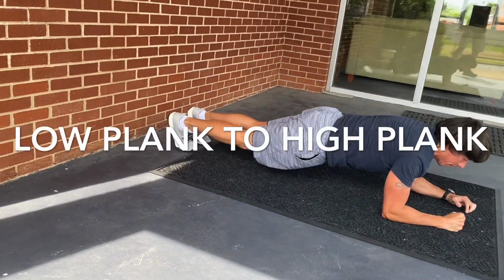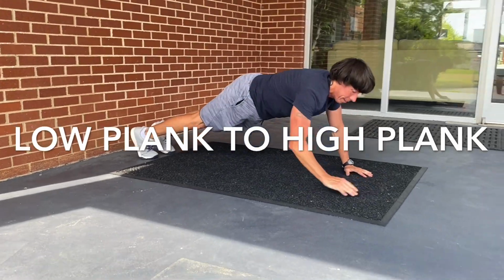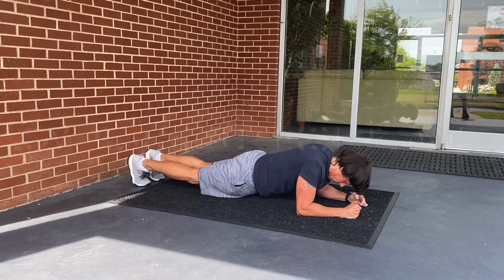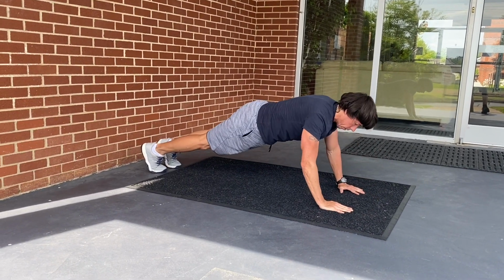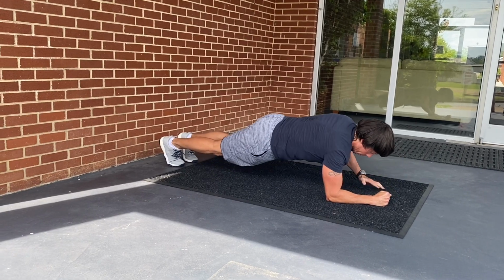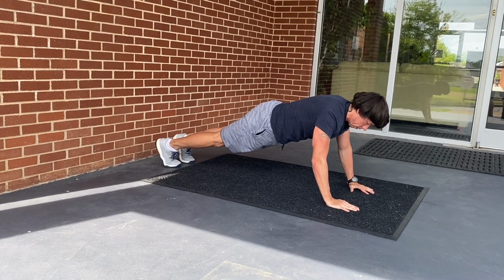Alright, so now we're going to move on to low plank to high plank for 30 seconds. For this, you're going to start in the normal plank position. Forearm shoulder width apart, back straight, core tight, legs straight, feet together.